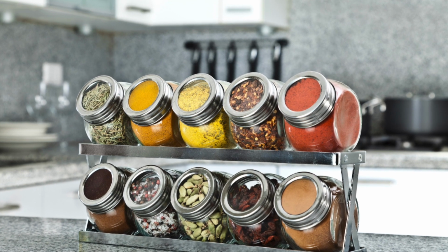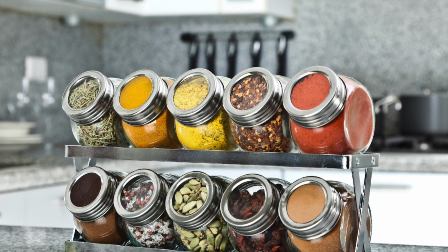So if you have random spices in your cabinets that are taking up space and they're like full and dingy and kind of like all stuck together where you try to shake them and nothing moves. If you haven't used them, get rid of them.